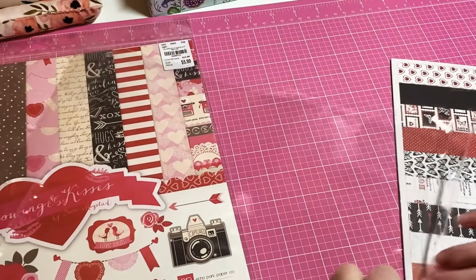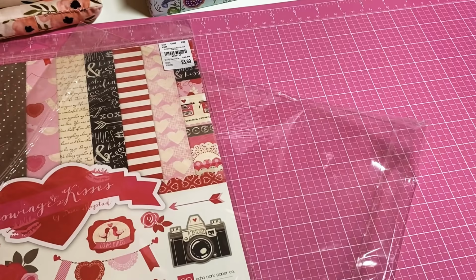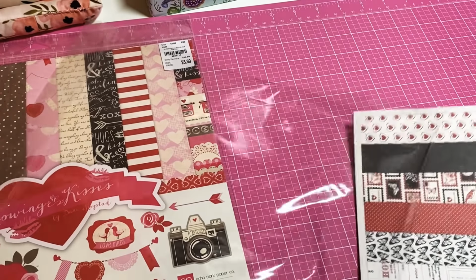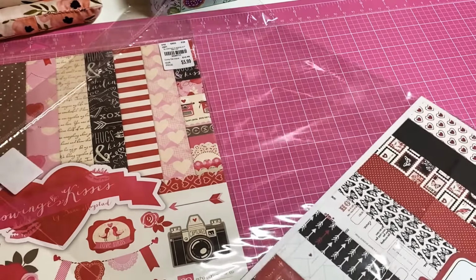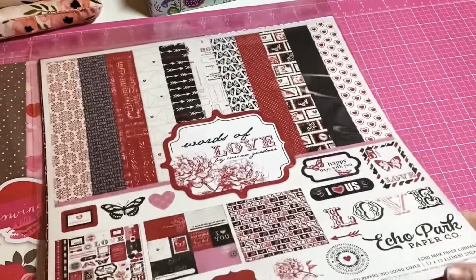I just went in there to see if they had Valentines, and that's pretty much what I came out with, with the exception of the 6x6 and the little Valentine pack. But for $2.99, you can't beat that. So that was a good deal. But those are the ones that I picked up.